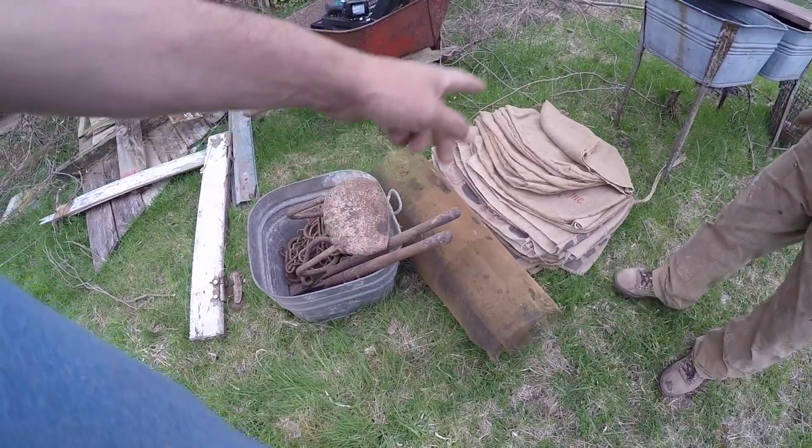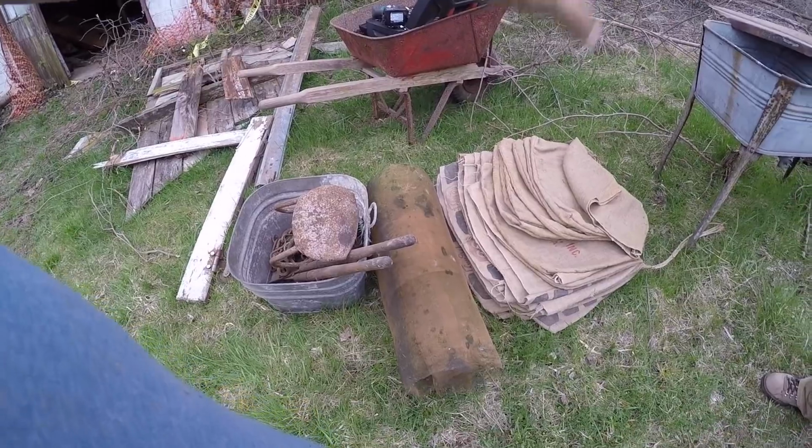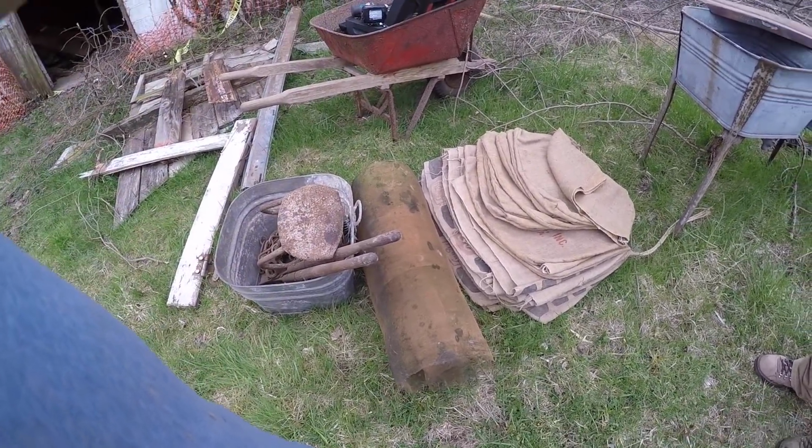I got the canvas bags. Did you take all of them, or can I keep some of them? Oh, there's a whole other stack upstairs, but you can have half of these if you want. Is there another stack? Are they in good shape too? They're all good.